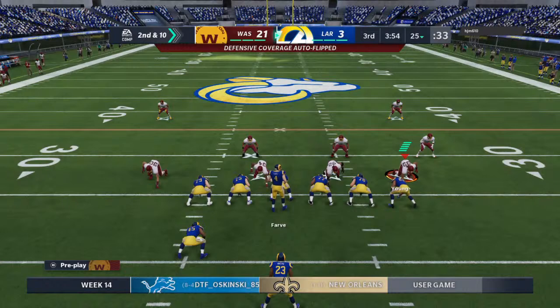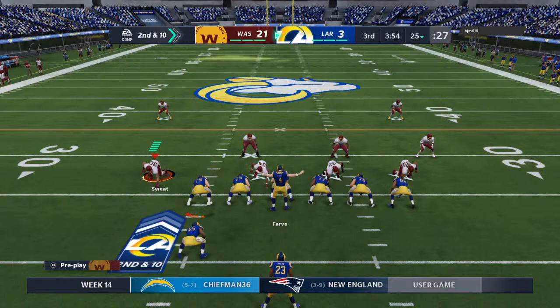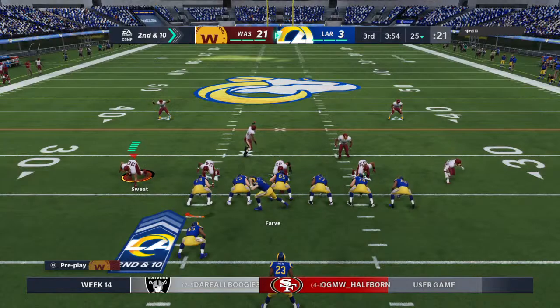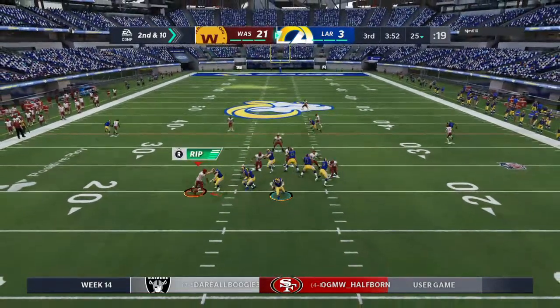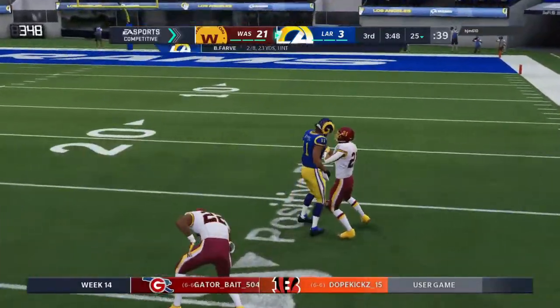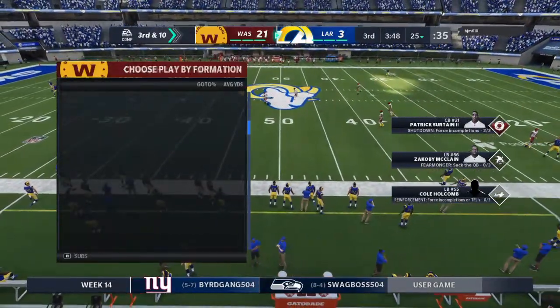An incomplete pass leads to 2nd and 10 from the 25. He's going to float this one deep right side. And that will be incomplete. Trying to dial up the long one way out there, but it'll be 3rd down.